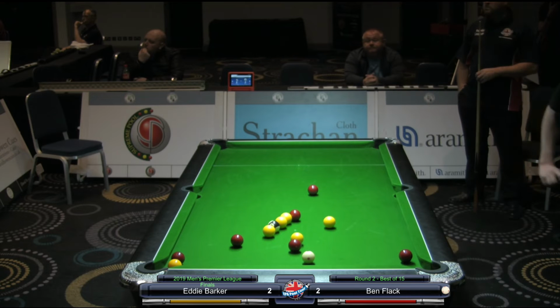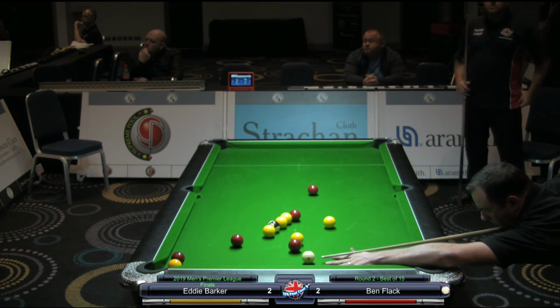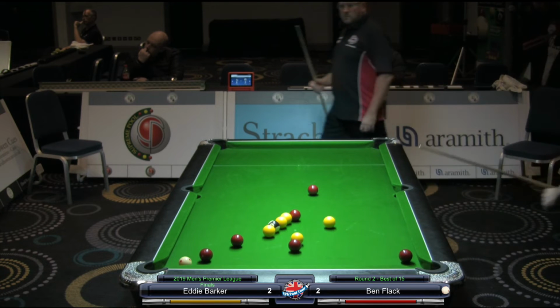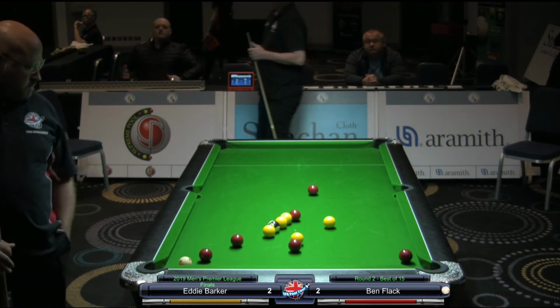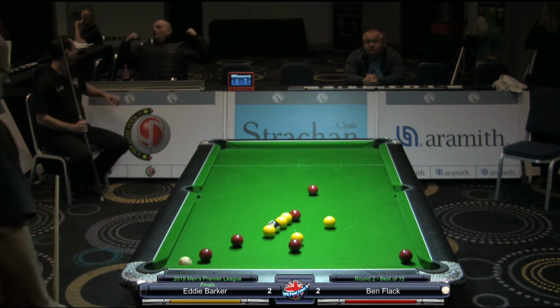Be the worst position to play a deliberate foul and just pot the yellow that's over the left-hand corner pocket. Just got to decide where he's going to leave the cue ball. Wants to make sure A, he leaves a shot at the yellow, and B, he doesn't leave an easy shot. So, foul snooker here.